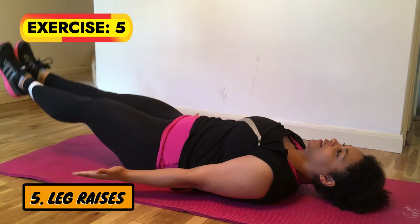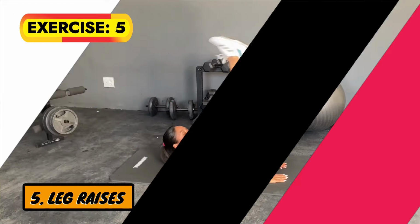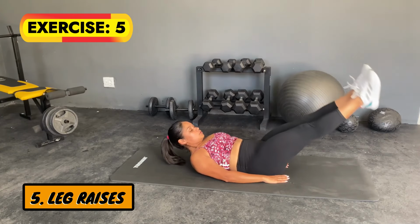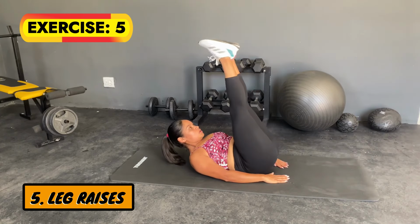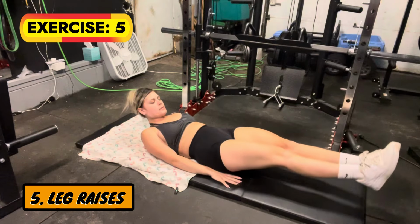The lower abs are notoriously hard to engage, but leg raises isolate them perfectly. The key is controlled motion. Avoid using momentum or arching your back. If you feel your lower back lifting off the floor, stop before your feet touch the ground. Keep your head and shoulders relaxed and don't forget to breathe.